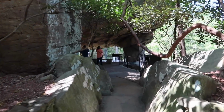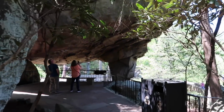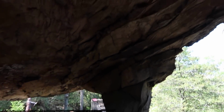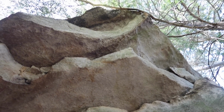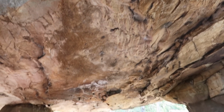Look at this, Sam. Ooh. The temperature change when you come out of those things too. Rock City, 1,000-ton balanced rock. I feel like every place like this has to have a giant balanced rock, you know? It's like a thing.